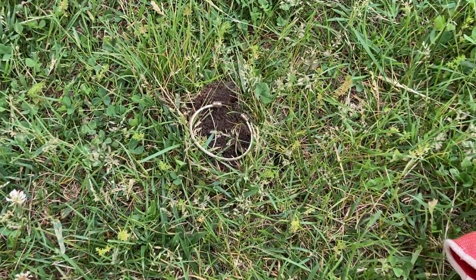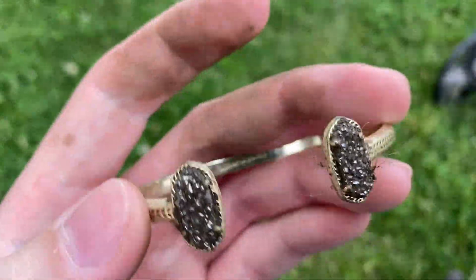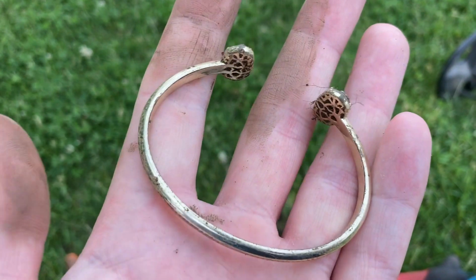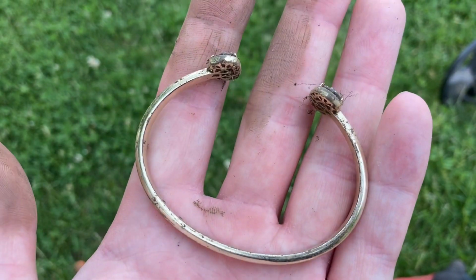Boy, I thought I had some gold here. Take a look at this. It was just below the grass. In fact, part of it was actually sticking out of the grass. Little bracelet here. Thought I had some gold. It's marked Kendra Scott, so it's kind of a designery bracelet. Don't think it's any kind of semi or precious metal, but we'll take it. Got a little bit of jewelry this week so far.